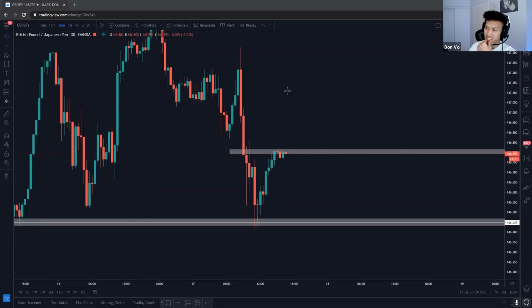Also, another thing about this is you guys see how you see the structure here. Just focus on this. I'm gonna block this out for you guys so you don't get confused.